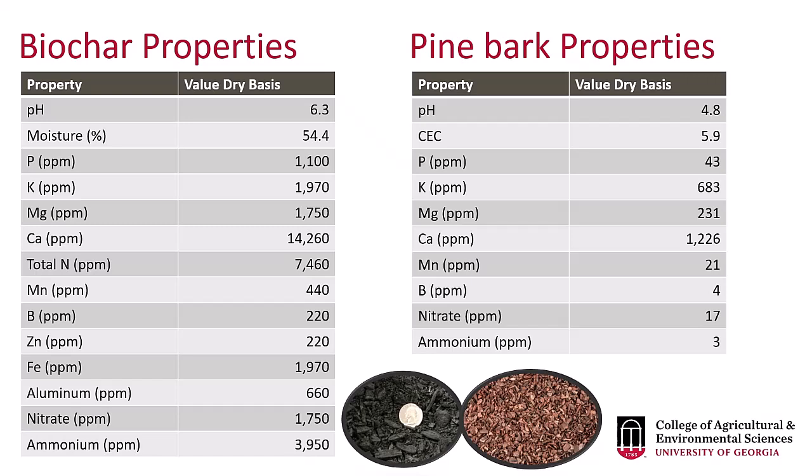So, as I say, we are trying this biochar as a soil amendment, and you can see here that it has very good properties. It has all the nutrients that you see here. It has high quantities of phosphorus, potassium, magnesium, and calcium when compared to pine bark. And the good thing also, you see the pH is 6.3.